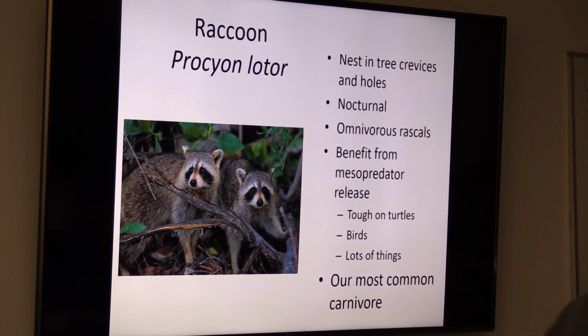First one we'll talk about is Procyon lotor, or the raccoon. This is a carnivore, order Carnivora. They nest in tree crevices and holes. They're very much nocturnal. They are the quintessential omnivore. They will eat anything, including your garbage. And they benefit from what's called mesopredator release. That happens when you kill apex predators, like the wolves. When you get rid of them from an area, they are no longer the top competitors, and they no longer eat the smaller predators. So that means the smaller predators become more prevalent. They have less to compete with, and they make a whole bunch more of them.